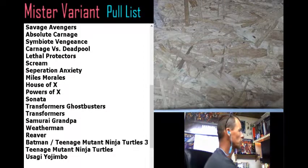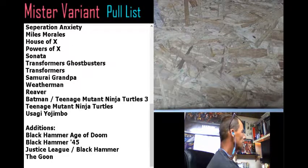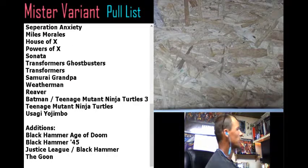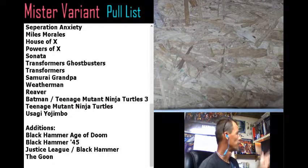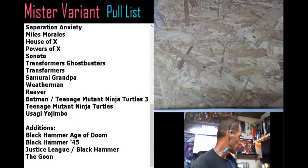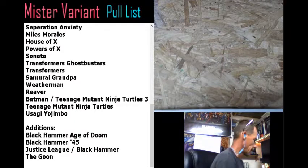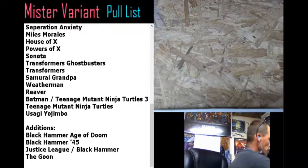And then I want to go over just a couple more things here, really quick. At the bottom of the list are the books that I'm adding to my pull list. I have them here somewhere. Oh, okay, here we go.